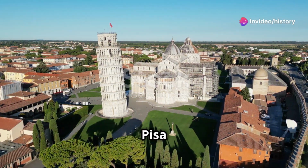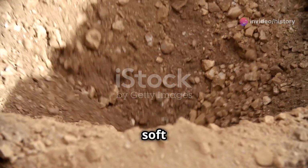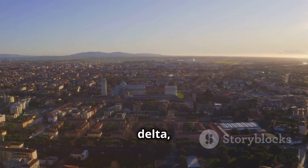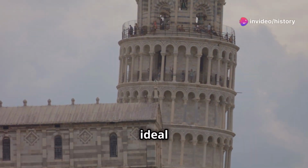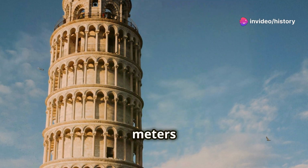The Leaning Tower of Pisa leans due to a combination of factors. The primary reason is the soft soil on which it was built. Pisa is situated in a river delta, with a mix of clay, sand, and shells. This soil is not ideal for supporting heavy structures. The tower's foundation is only about 3 meters deep.